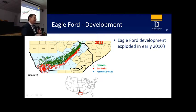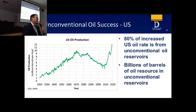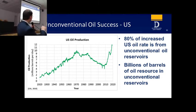And the reason why this is so big in the United States has to do with this plot. So this plot is showing oil production in millions of barrels per day from the United States from 1920 until today. And U.S. production peaked in 1970, right at 10 million barrels per day, and had been on a pretty much steady decline for 30, 40 years.